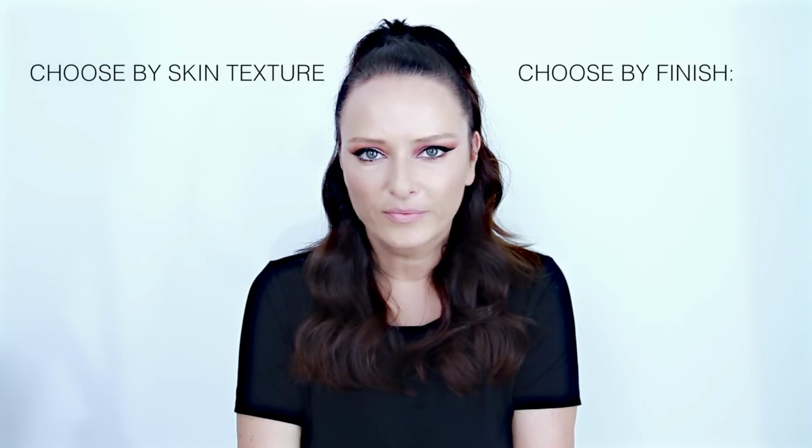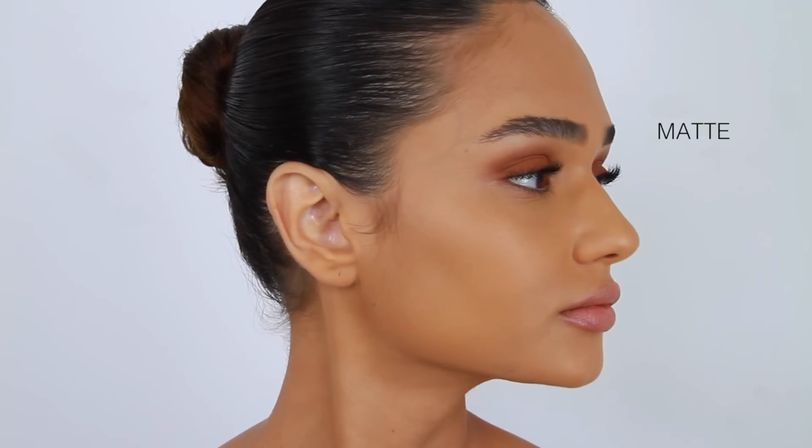There are 2 ways to choose a foundation, either by your skin texture or by the finish you desire. Matte, natural, or glowy.